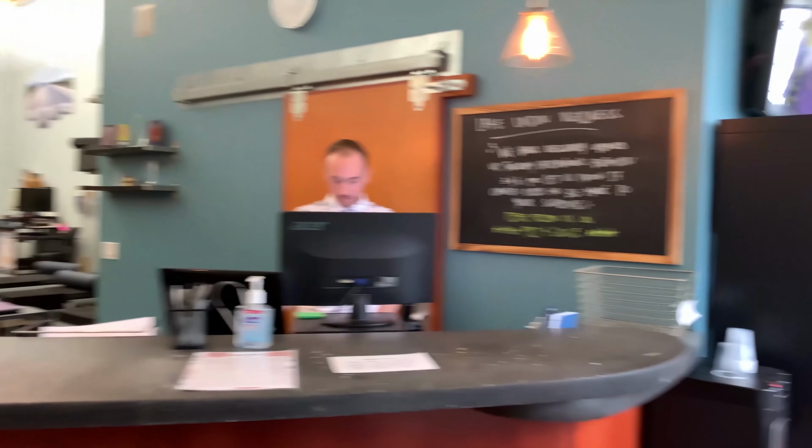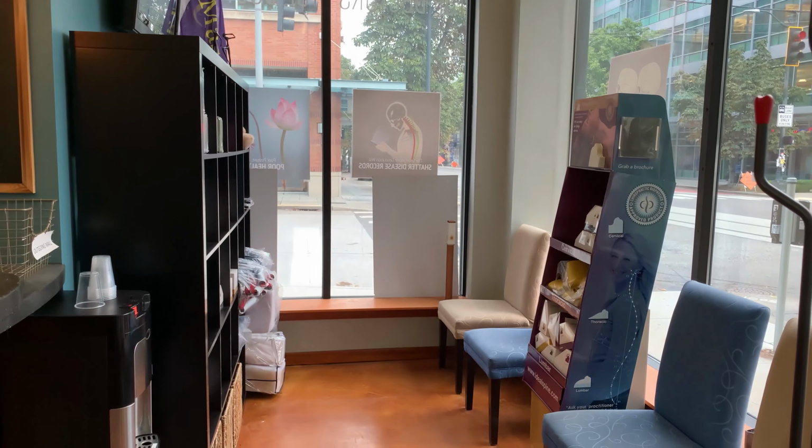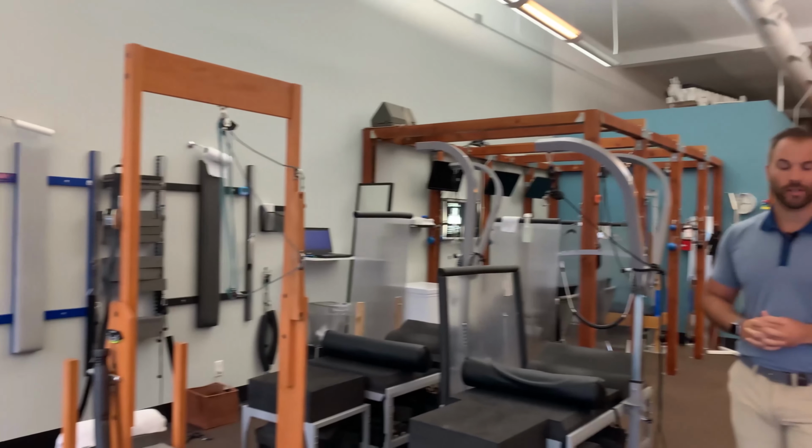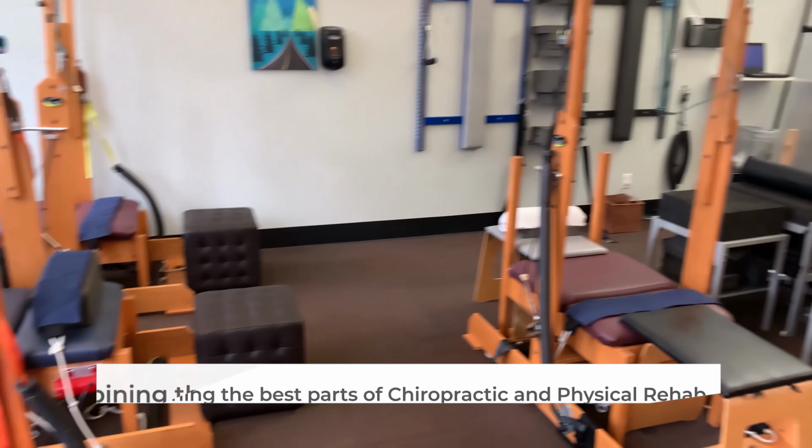Next to the reception is our reception waiting area. Here you can sit comfortably, fill out paperwork, and wait for your massage therapist to arrive to pick you up. Now, on the other side, you have our rehab area. Here we have our rehab tools specially designed to help improve your posture as well as restore the proper curve of your spine, which we will discuss.